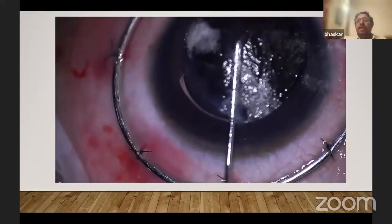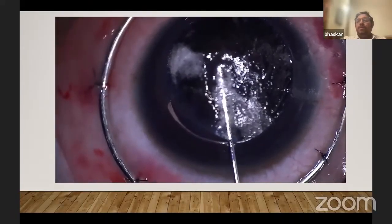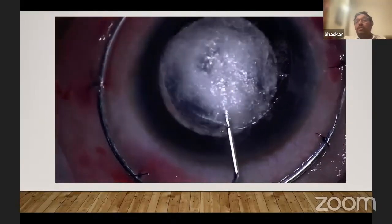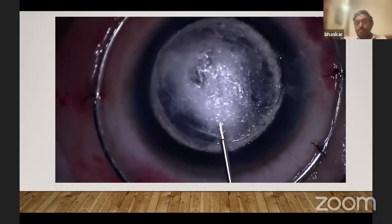And once you're at the paracentral area and you inject air, there will be a formation of a big bubble in almost about 80 to 85% of times, as long as you are deep enough. And the ease of entry of your spatula tells you how deep you are.